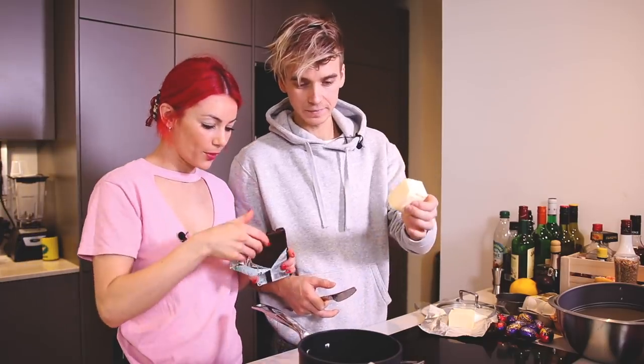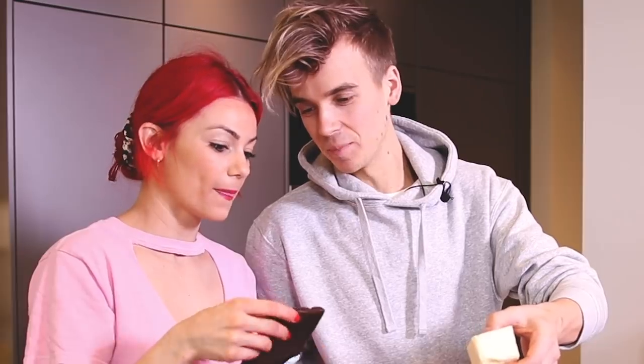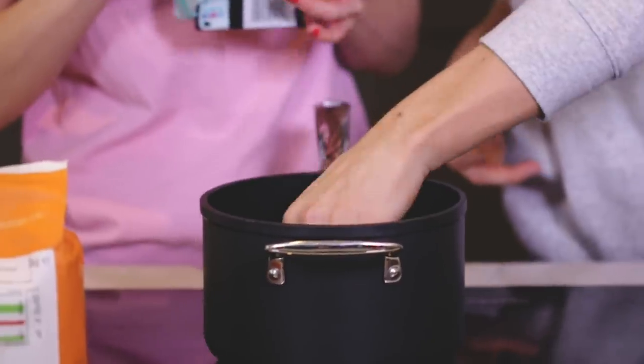Right, so this goes in the pan? Pop it in the pan. In the pot. In the pot with Joe and Dot. Oh yeah, because my name's Dot as well.